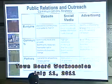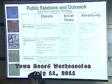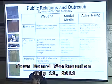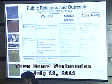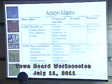And then the last piece is the communication strategy. And this is really thinking about which tools are going to do which type of outreach and what's the message that needs to go to each different group. So those are some tools that are out there.